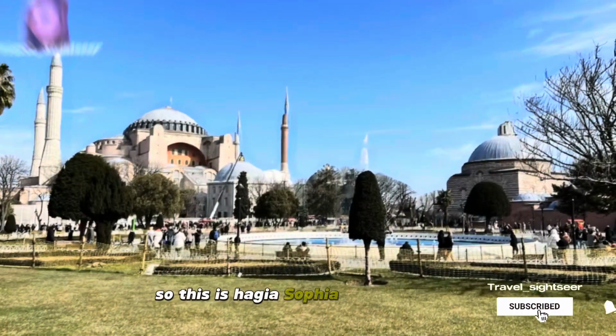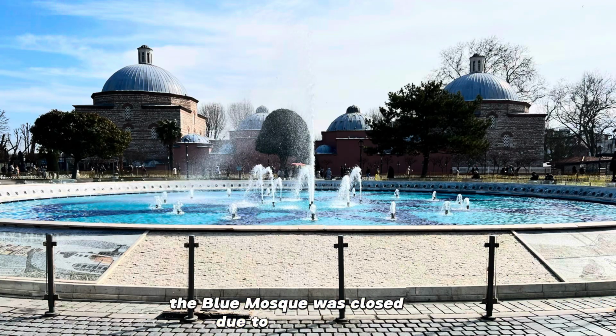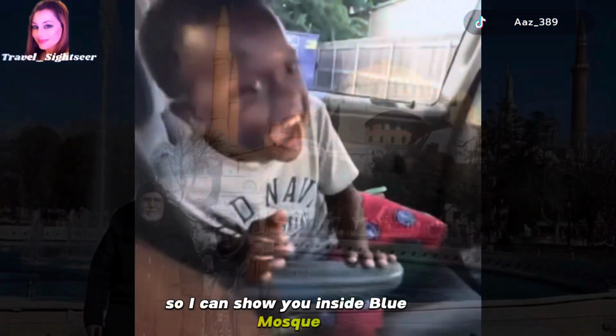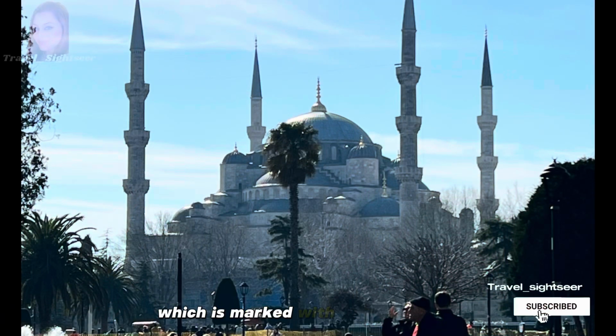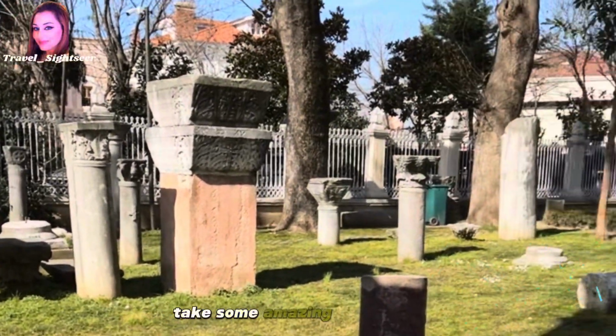So this is Hagia Sophia, which I'll be taking you inside. Unfortunately, the Blue Mosque was closed due to renovation, so we couldn't go in. But that just means that I have to make another trip so I can show you inside the Blue Mosque. Around the fountain you will see 4 photo spots, which are marked with a board, so make sure to keep an eye out for that and take some amazing pictures.